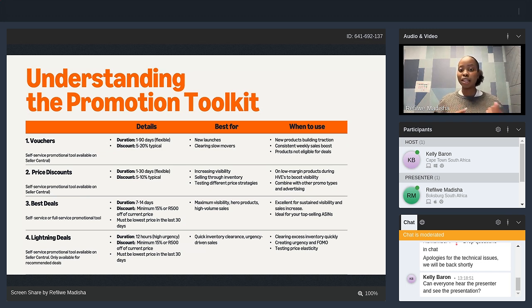And if you just want to test your price elasticity, to see, hey, if I do run a deal on this product, does it really get that uplift that I needed to get? So that's your promotional toolkit.